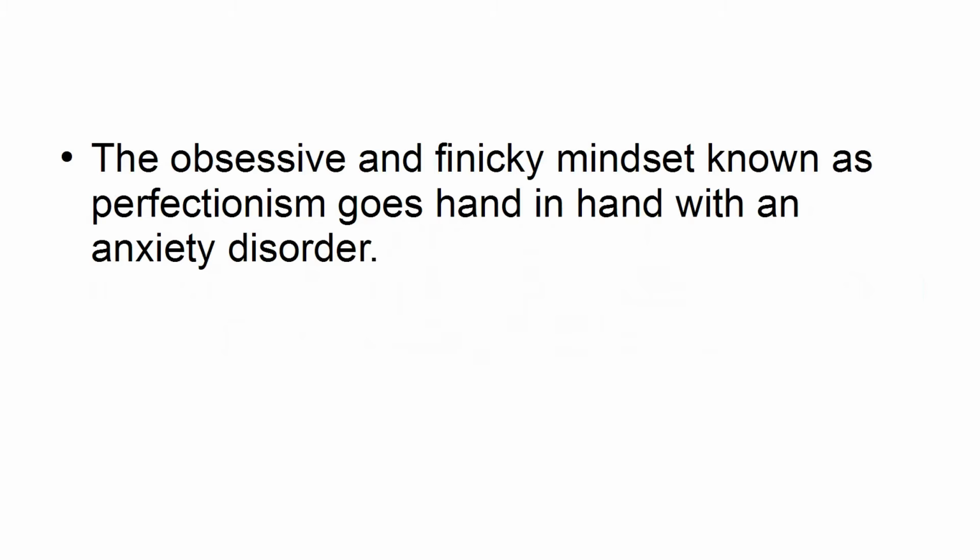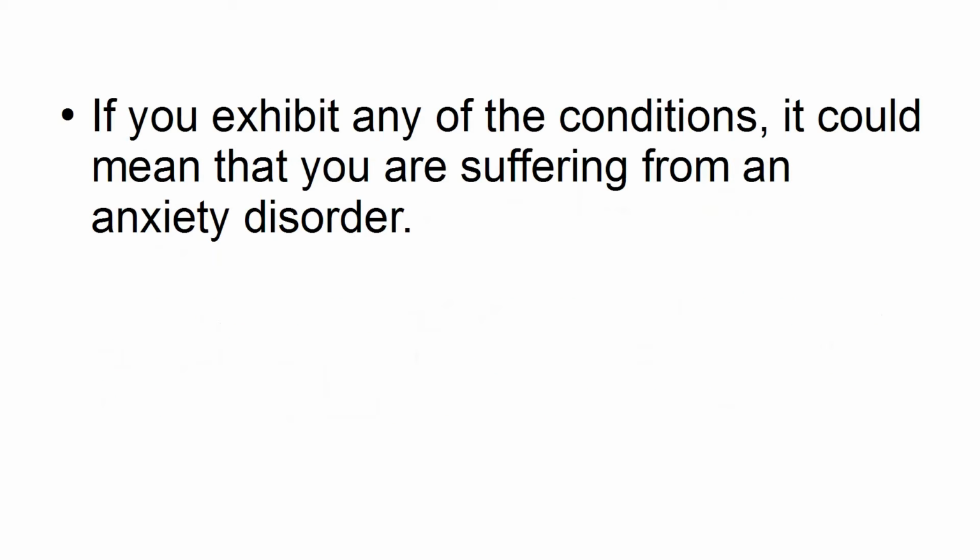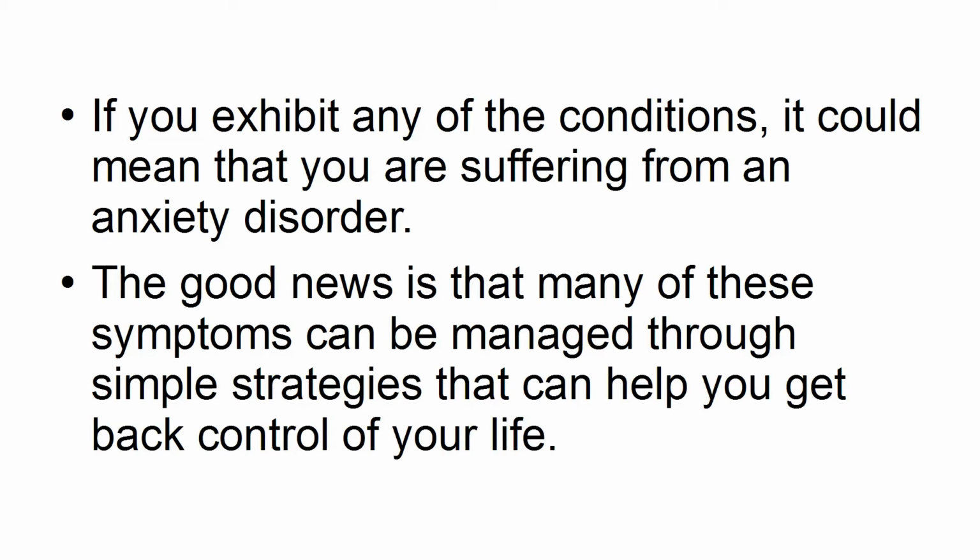Perfectionism. The obsessive and finicky mindset, known as perfectionism, goes hand in hand with anxiety disorder. If you are always judging yourself or have a lot of anticipatory anxiety about making mistakes, then you probably have an anxiety disorder. If you exhibit any of these conditions, it could mean that you are suffering from an anxiety disorder. The good news is that many of these symptoms can be managed through simple strategies that can help you get back control of your life.